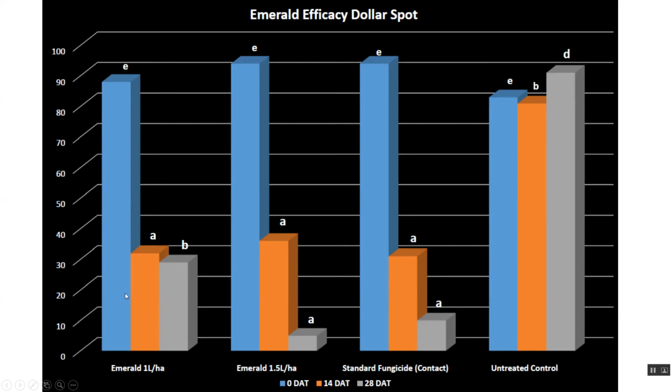You see the 1 litre rate versus 1.5 versus the standard fungicide, which we've got in all the trials. So here we have 1 litre at first application, then a second application 14 days after that, so 28 days from the initial treatment. 1.5 litre rate, same, and standard same. The thing I want you to notice is that after the first application, there was no significant difference between any of the treatments, sorry.